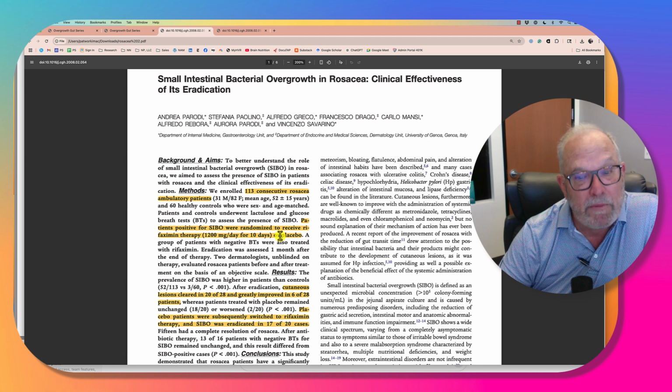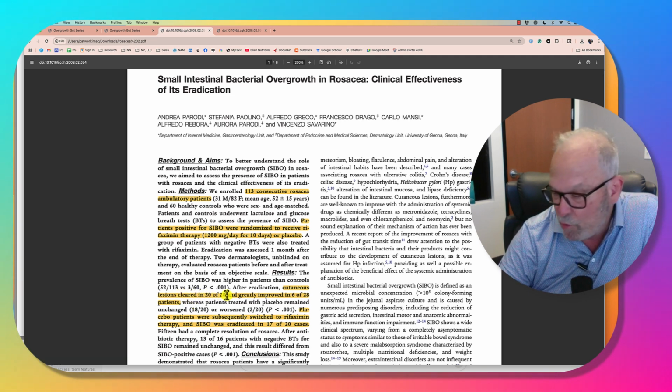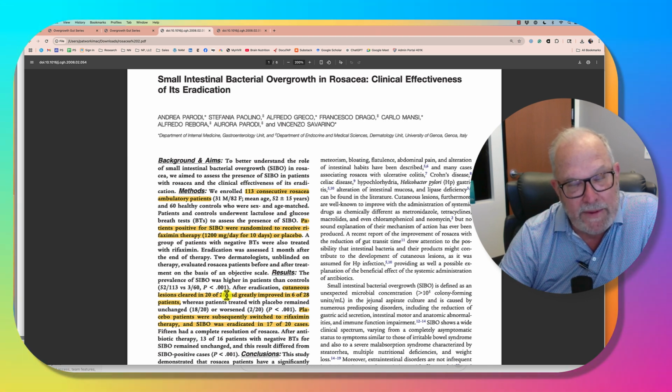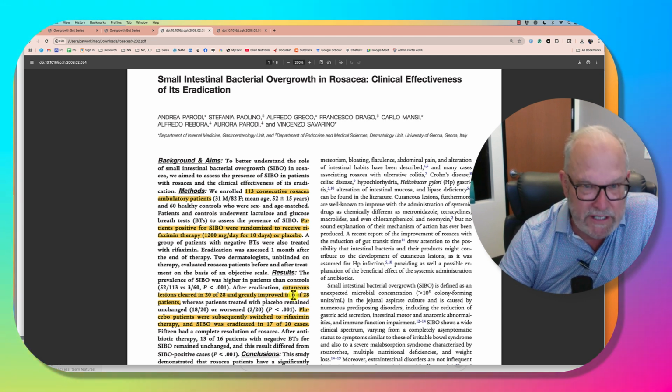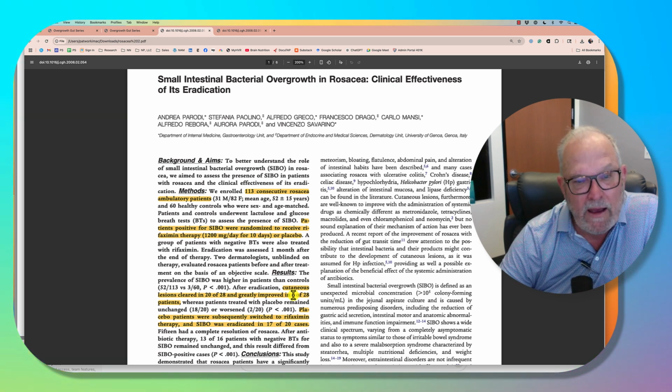Or they got placebo. Now, the ones who were treated with rifaximin had remission in 20 of 28 patients who had rosacea and a positive breath test, and that's about 72%. And then if you throw in another 6 who had greatly improved, you're up at 90%. So 90% of the people with rosacea and SIBO improved with just a 10-day course of rifaximin.